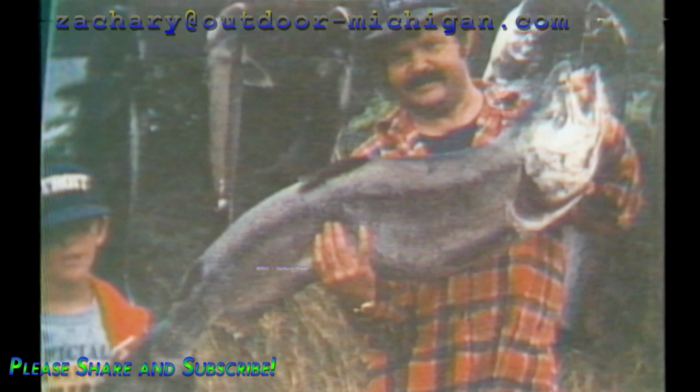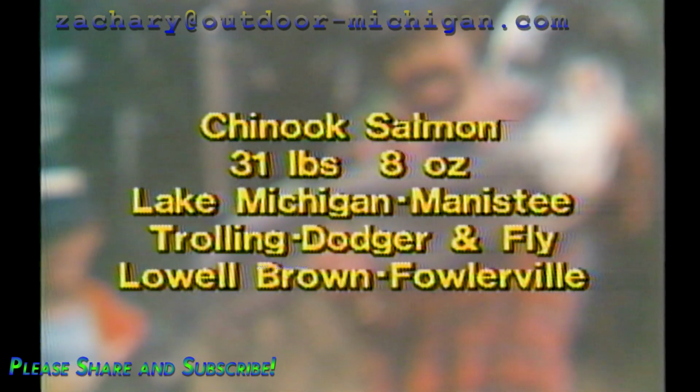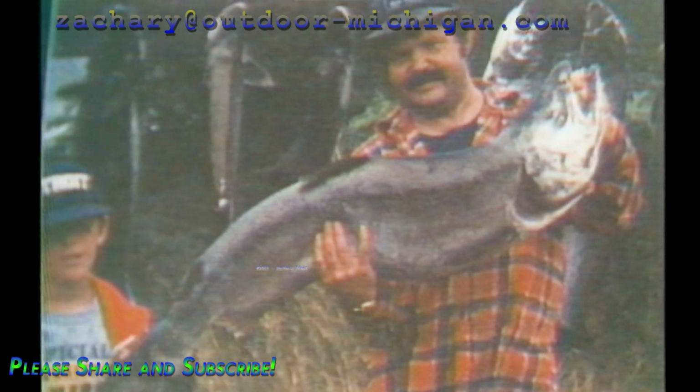But here's one even larger, also caught off Manistee. This is 31.5 pounds, taken at 7 at night on a Dodger and fly. Lowell Brown from Fowlerville is a lucky angler, and see how dark this Chinook is? It apparently was one of the early spawners ready to move up the river.